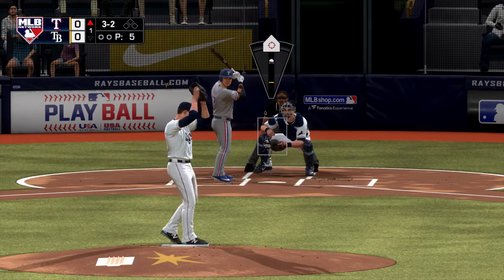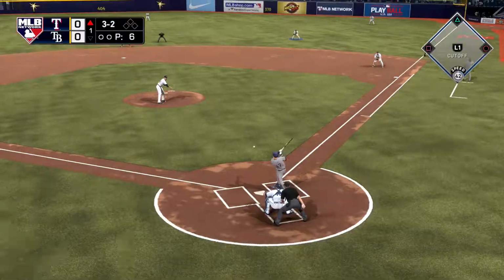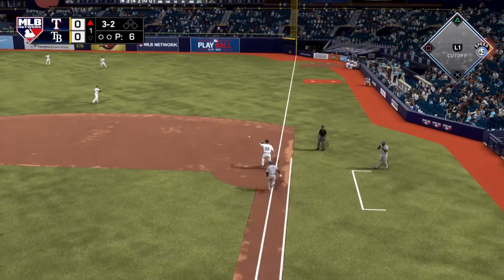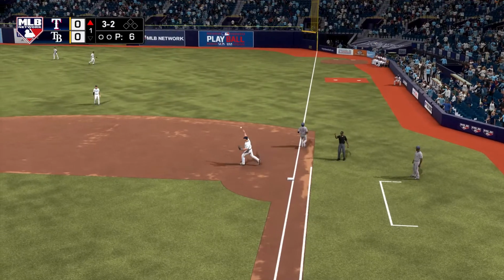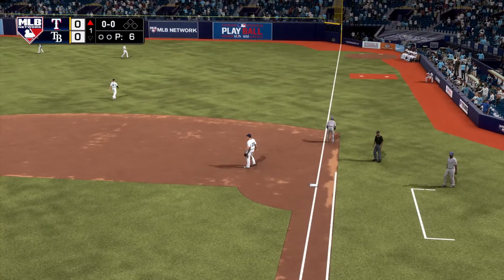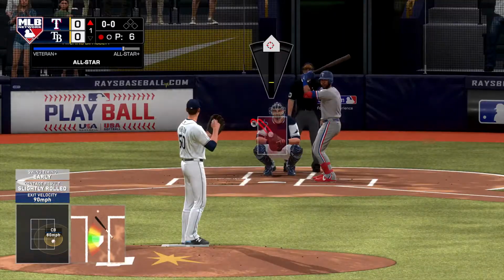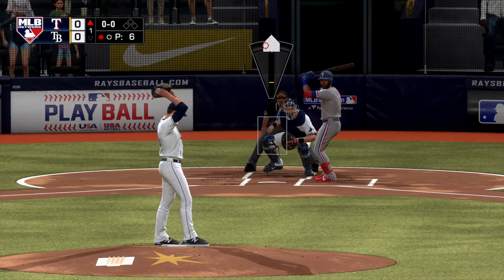Here comes the payoff pitch. Hit sharply on the ground. Scooped up. And there's one down now. So one away here with the bases empty, and that'll bring up the shortstop, Elvis Andrus.